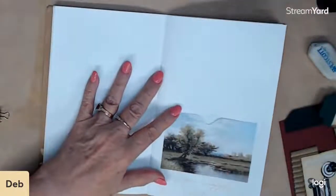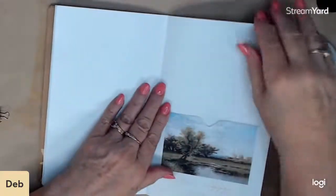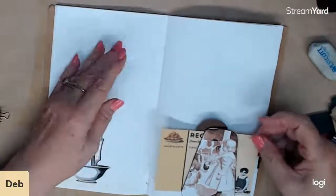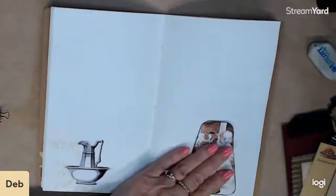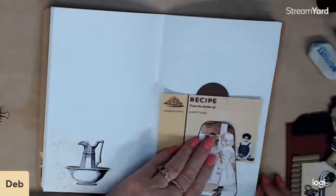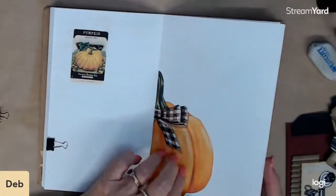That one needs something. Let's see what I got. I have to make something for that one. And there's this one. I'm not really crazy about that. I think if I glued it farther up, it would be better. There's the envelope. There's the pumpkins.